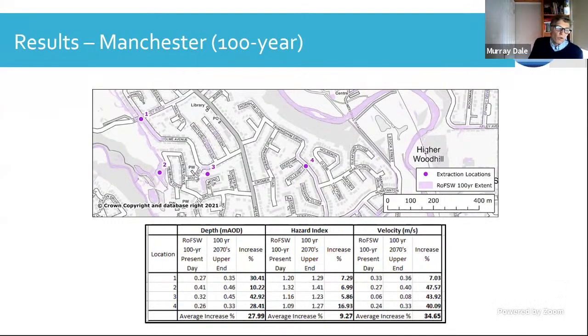This is results for Manchester, and a way in which we can interrogate some of the results a bit more than just showing the outlines of flood extent. So in this case, we can look at the percentage increase in depth, the percentage increase in velocity, and then a combined increase in hazard that creates. So we're looking at average values across those 4 locations of about 30% increase in depth and velocity, and 10% in the hazard index increase. So that's another way of examining some of the outputs.